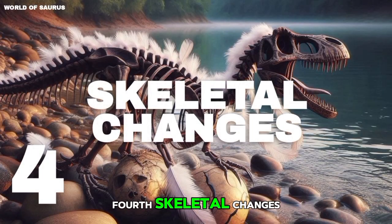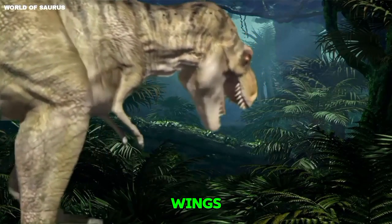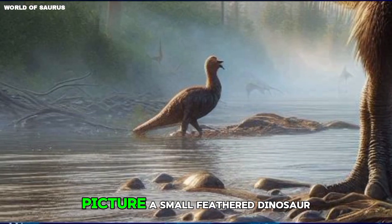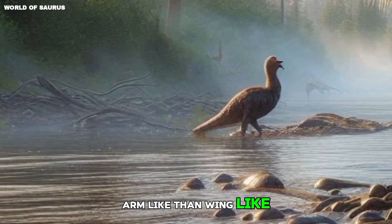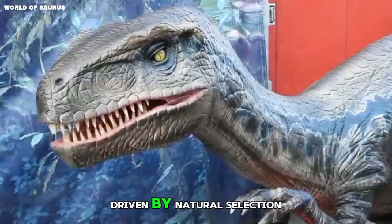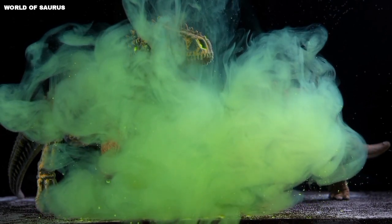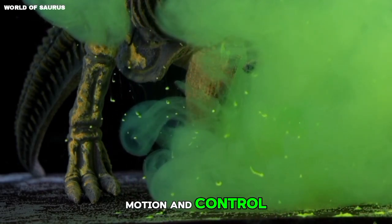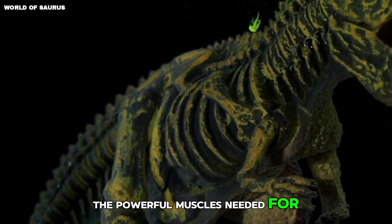4. Skeletal changes. The evolution of birds from dinosaurs wasn't just about feathers and wings. It was also about a remarkable transformation of the skeleton. Picture a small, feathered dinosaur, its forelimbs still more arm-like than wing-like. Over millions of years, these bones underwent a series of changes, driven by natural selection favoring those individuals better suited for gliding and eventually flight. Bones in the wrist and hand became more flexible, allowing for greater range of motion and control. The shoulder joint became more robust, capable of supporting the powerful muscles needed for wing movement.